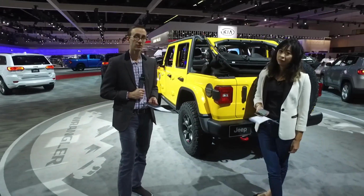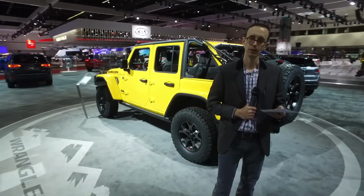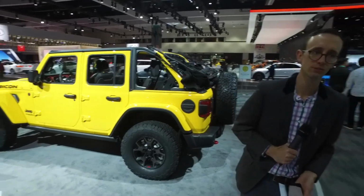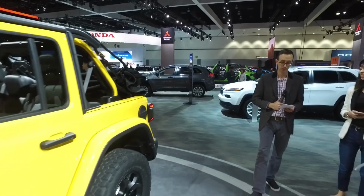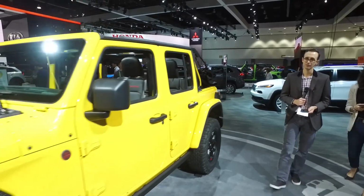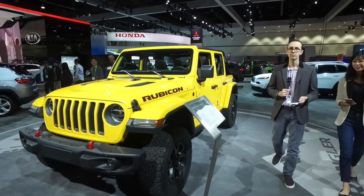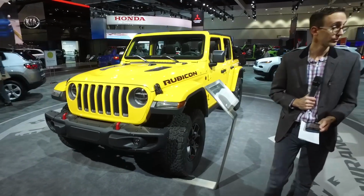Yeah, you're going to have the 3.6-liter Pentastar V6, 285 horsepower, but also there's going to be a 2-liter turbo with about 270 horses, which I'm assuming they're going to tune for low-end torque, which you want off-road, so it should perform pretty well. Also, that diesel, get this, 262 horses, 442 pound-feet of torque. You can get an 8-speed automatic pretty much across the board, but if you do get the V6, you can get a 6-speed manual, so that's pretty sweet.